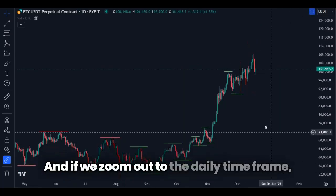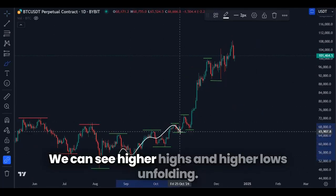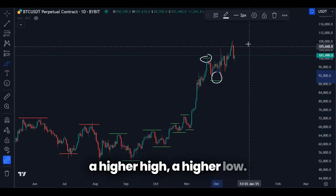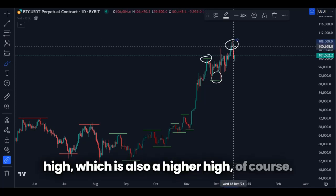And if we zoom out to the daily time frame, we can see that Bitcoin is still in this huge uptrend. We can see higher highs and higher lows unfolding, and these higher highs are getting exponentially higher. We can see that Bitcoin created a higher high, a higher low, and now we are also creating this all-time high, which is also a higher high, of course.